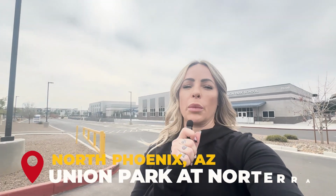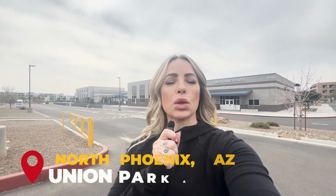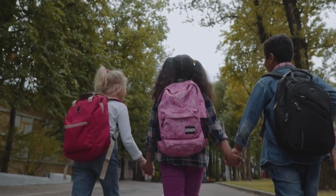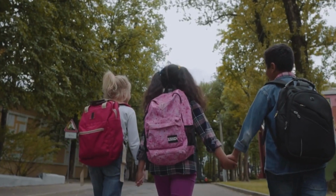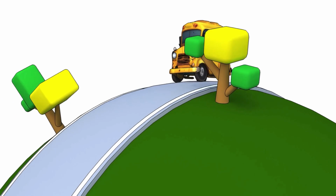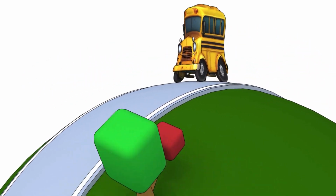I'm here to help. Okay, so you can see here is the Union Park Elementary School. Again, the school goes through 12th through 8th grade, and it is literally right across the street from the community of all the new builds that we are with. I think this is an amazing advantage of this community. Your kids can literally walk to school. You can walk with them, but think of the avoidance of having to get up and drive your kids to school and avoid all that traffic.